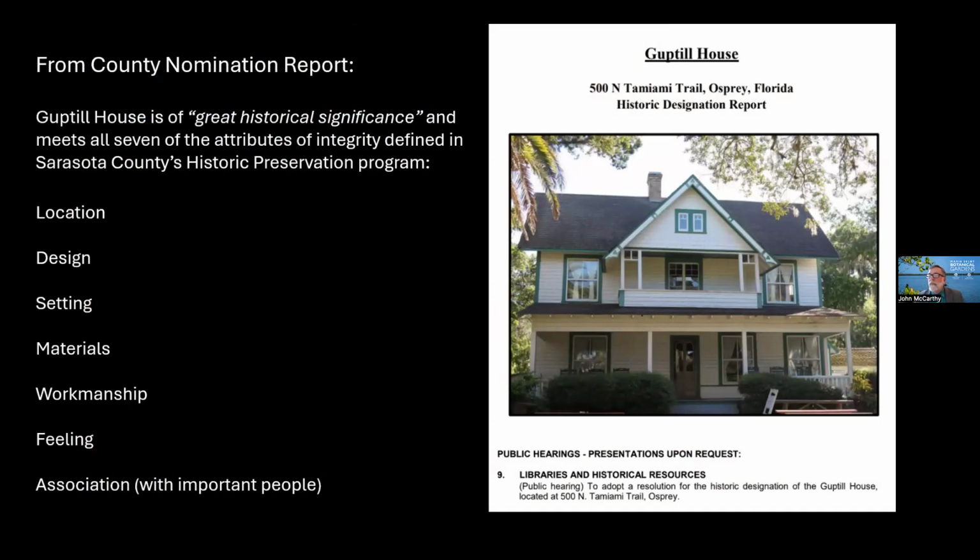Now, in 1999, the county approached us and asked how we felt about local designation for the Guptill House. It was already on the National Register by virtue of it being on the property. The entire site is on the National Register of Historic Places, both for its archaeological resources as well as its historic resources. But the County History Center felt that the Guptill House was one of the most important structures in Sarasota County. And in a very unusual move, they partnered with us and actually drafted the nomination themselves.